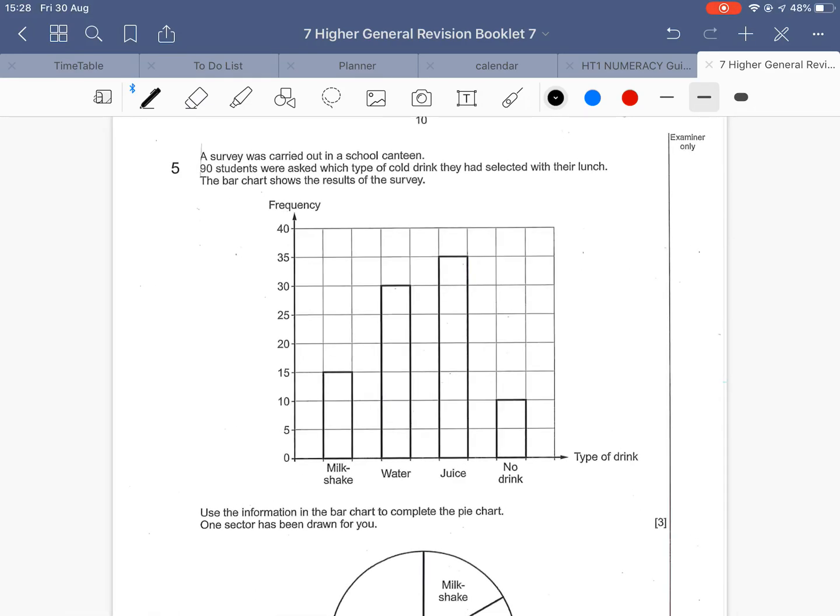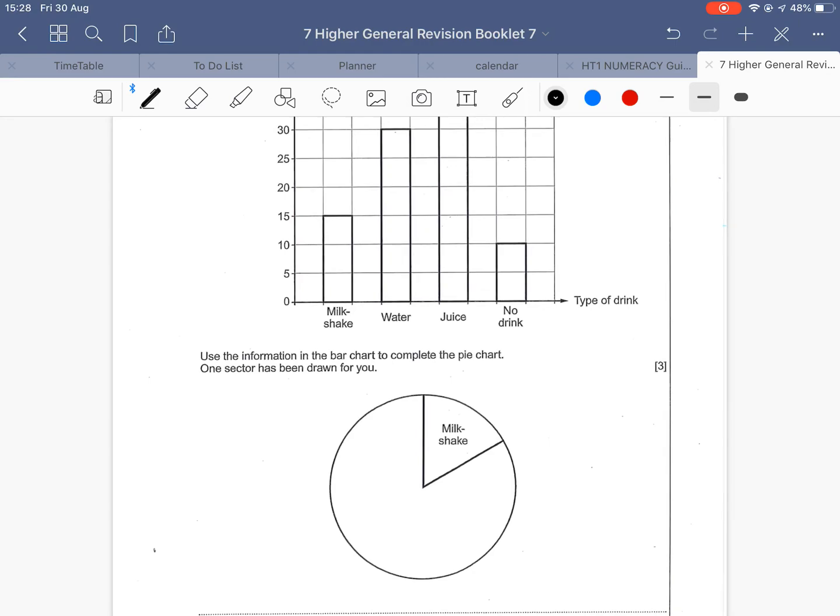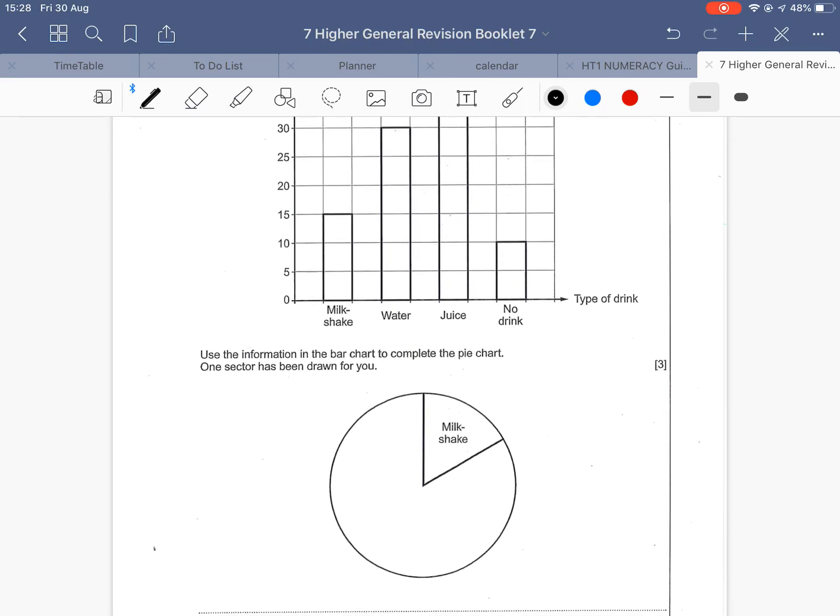Question 5. A survey was carried out in a school canteen. 90 students were asked which type of cold drink they had selected with their lunch. The bar chart shows the results of the survey. So we've got milkshake, water, juice, and no drink. Use the information from the bar chart to complete the pie chart. One sector has been drawn for you.